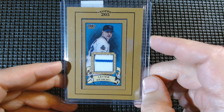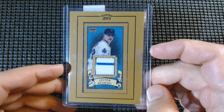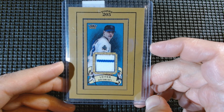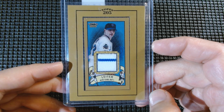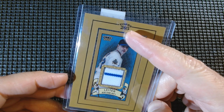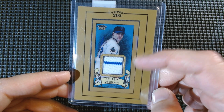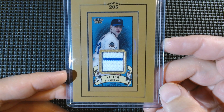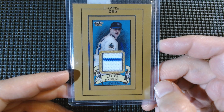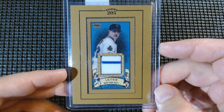And then they had National Chicle, and that wasn't going anywhere. And the 206s weren't super successful, I'm imagining. So they went away again, and then Gypsy Queen came out, and that was pretty successful for a while there. And now they've come back with the 206s, but just the minis. So you can get online exclusive minis, which are the ones that people like. And to be honest with you, these Topps 205 ones look a lot better, I think, than most of those 206s. So that's cool.